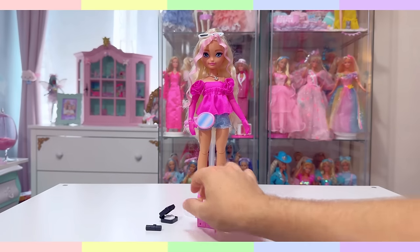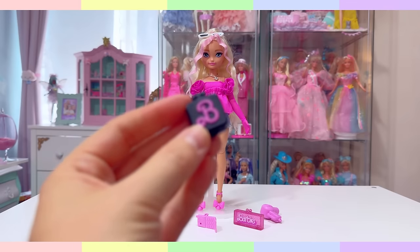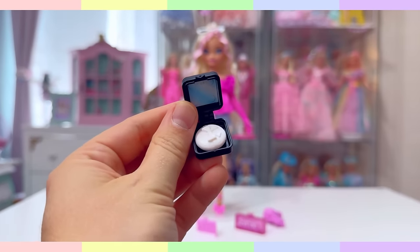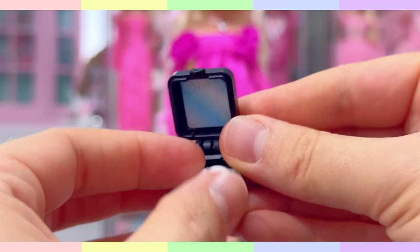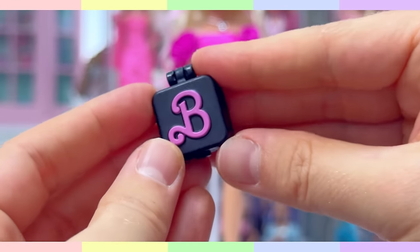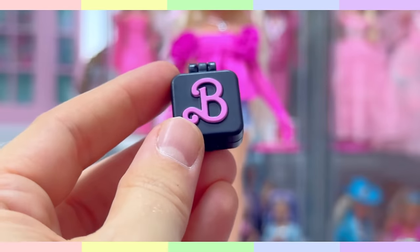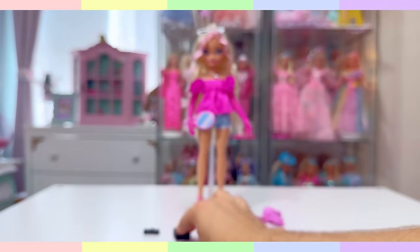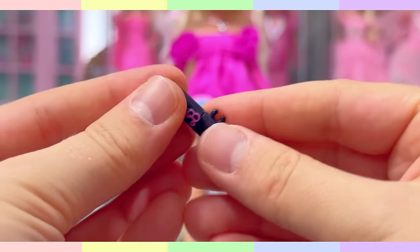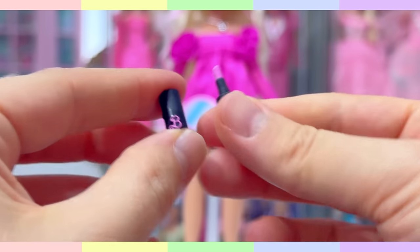Next up is her letter B, I wanted to say compact. And I literally forgot the word for what this is. I don't know, I'm just calling it a powder. So it comes with this real cute powder sponge thing. I'm not into makeup, so I do not know all these names, I'm sorry. But it comes with a makeup mirror. So it's black, with the 80s letter B. I am obsessed. Same goes for her little lipstick, which actually opens, which is of course Barbie Pink. And it also has the Barbie letter B on it.